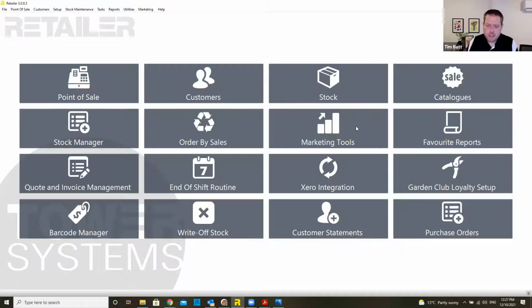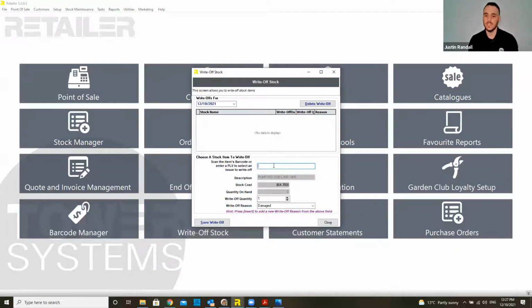Any other questions, Justin, or anything you want to add to that? Yeah, I see you've got the write-off stock. So a couple of things. Obviously, you don't have to demonstrate it, but the write-off stock facility basically allows you to properly write off stock so you can report on it appropriately. Obviously, in garden centres, things are dying and whatnot.